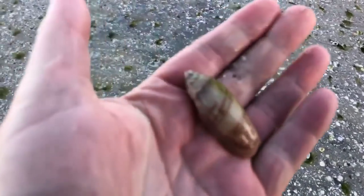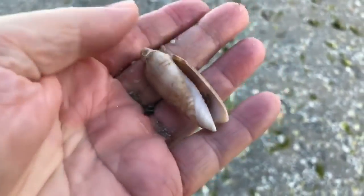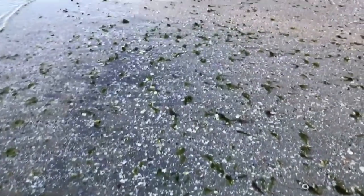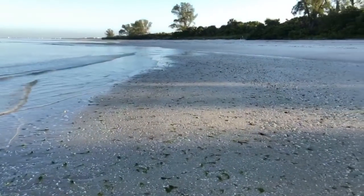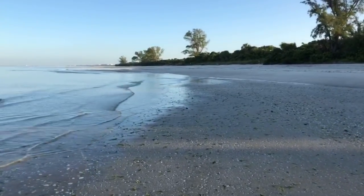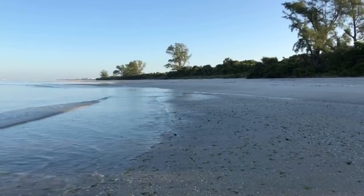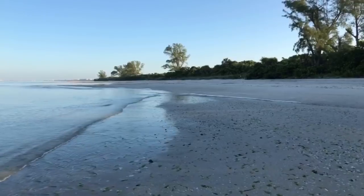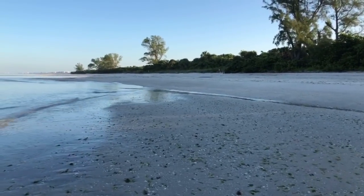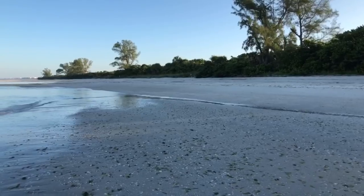There's an olive shell down here. A little olive shell. Those are pretty. The olive shell. Did that heron go? Darn it, it was a great blue heron. He moved on to somewhere else. Darn it, I wanted to get a shot of that thing. Those are beautiful birds. They're so big, the great blue herons. I don't see him here anymore. Rats.